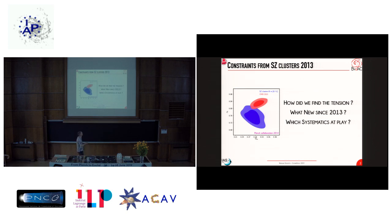I'll start directly with this plot, which shows what SZ clusters for Planck are known for. I will discuss briefly how we found this tension, what's new since 2013, and I will talk a bit about some of the systematics and especially the evolution of the mass bias.